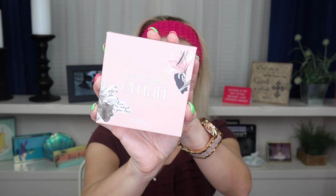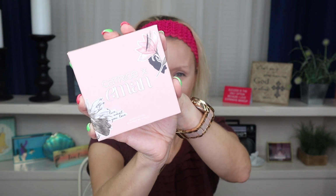This is a cheek palette and this is an eyeshadow palette, both of which are brand new. I picked them up over the weekend at Ulta online and I cannot wait to try this. Eman is a beauty influencer here on YouTube. She creates really beautiful natural looks, but she also does some nice smoky eyes, so definitely go check her out. It says live what you love, and that's what I'm doing. I love makeup and now I get to live it every day because of you guys.